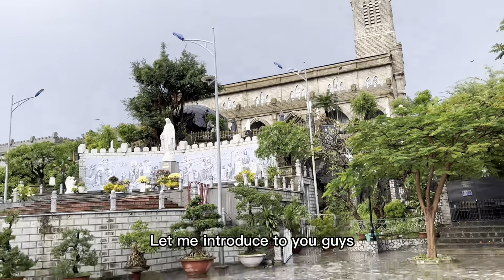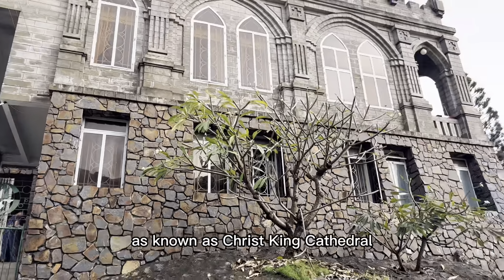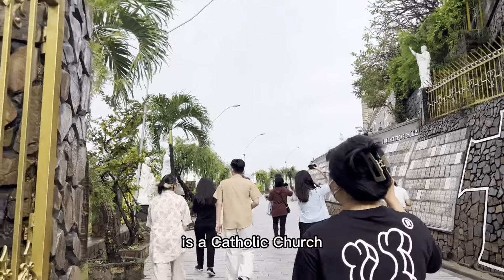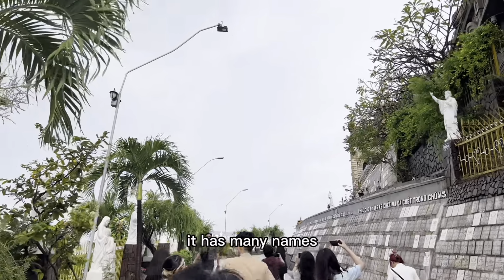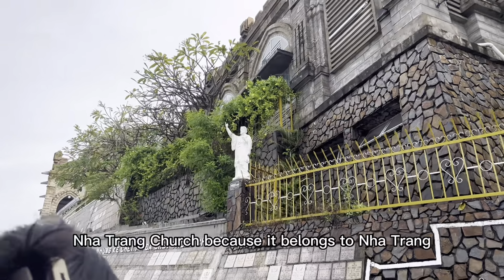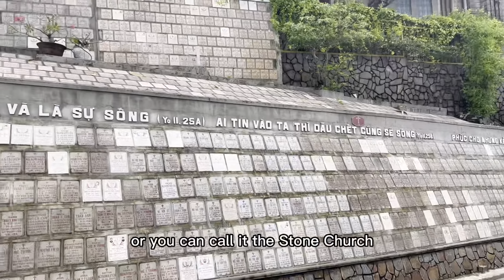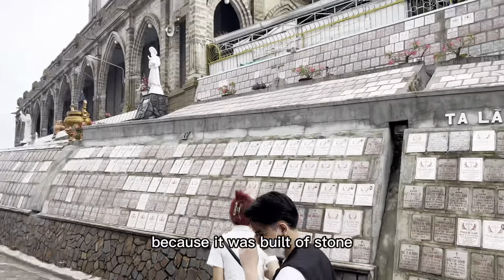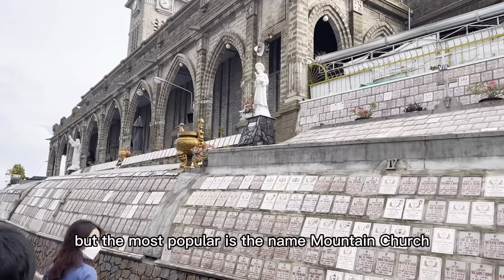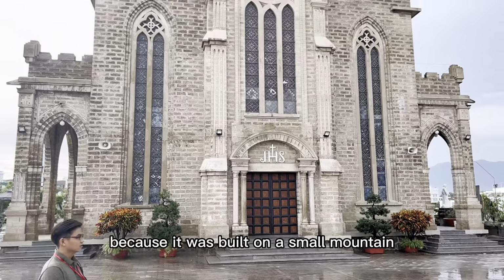Let me introduce to you guys, this is Mountain Church, also known as Christ the King Cathedral. It is a Catholic church. It has many names. Nha Trang Church, because it belongs to Nha Trang, or you can call it the Stone Church, because it was built of stone. But the most popular is the name Mountain Church, because it was built on a small mountain.